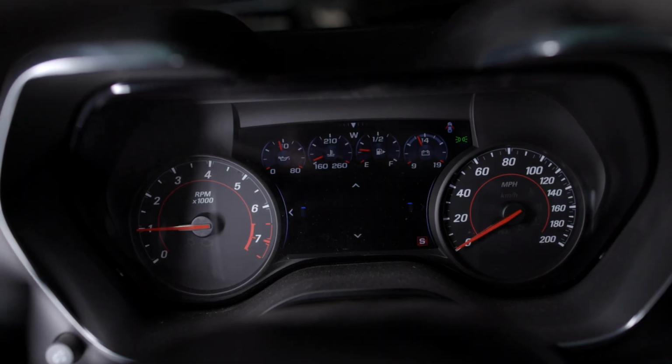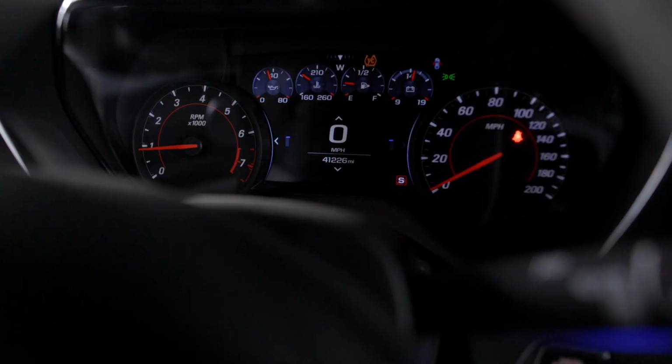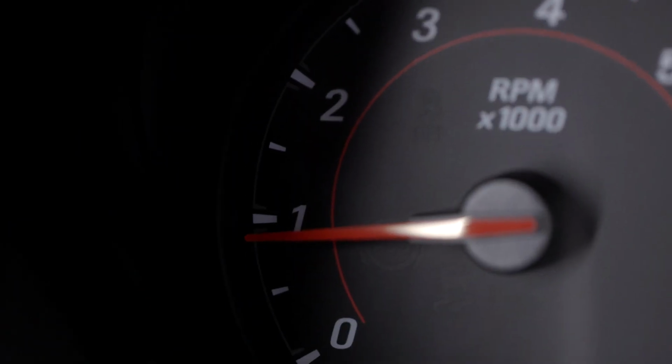Okay, what about screens for the driver? We've got a set of analog dashes, tach on the left, speed on the right. We have a digital screen in the middle we can customize to look at different data. You can look at what song you're listening to. I like the analog on a car like this. I do appreciate that. There's something about the needle moving.